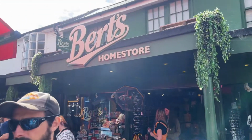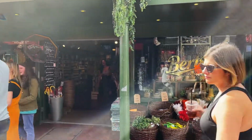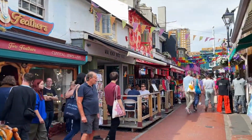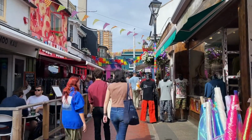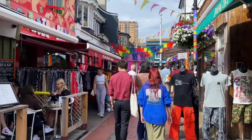So the lighting is awful, I know, but I just went into Bert's home store. Absolutely loved it. I'm going to show you what I saw in there, a couple of clips. But we're going to keep walking and see what else we can see. We're enjoying this, walking around and drinking our drinks and looking around the shops and things. It's all so colourful and bright here. I love it.